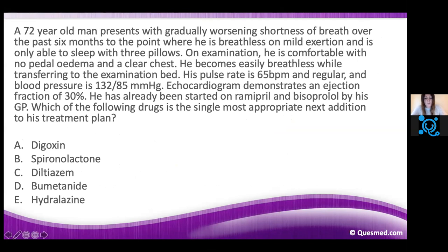A 72-year-old man presents with gradually worsening shortness of breath over the past 6 months, to the point where he's breathless on mild exertion and is only able to sleep with three pillows. On examination, he's comfortable with no pedal edema and a clear chest. He becomes easily breathless when transferring to the examination bed. His pulse rate is 65 and regular. Blood pressure is 132 over 85. An echocardiogram demonstrates an ejection fraction of 30%. He's already been started on ramipril and bisoprolol by his GP.